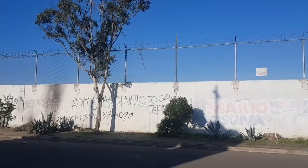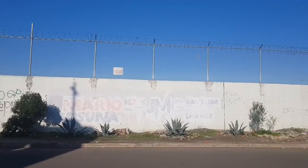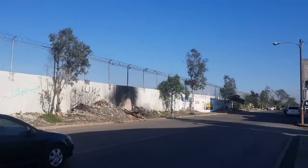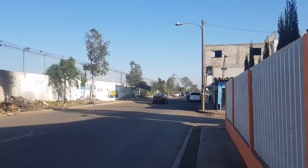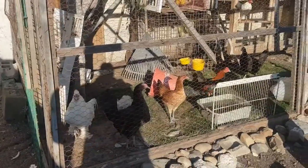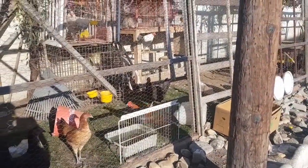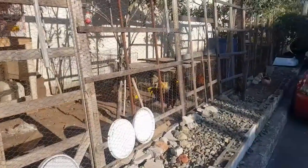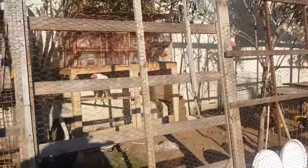This is the back street up to the house. You can see the airport's just on the other side there. On the wall here, it's a decent amount of graffiti and all sorts of other stuff. There's some chickens up here somewhere, I'll show you. Here are the chickens. There's a good number of them, and they're all in this little coop or out on the road here, doing their thing.